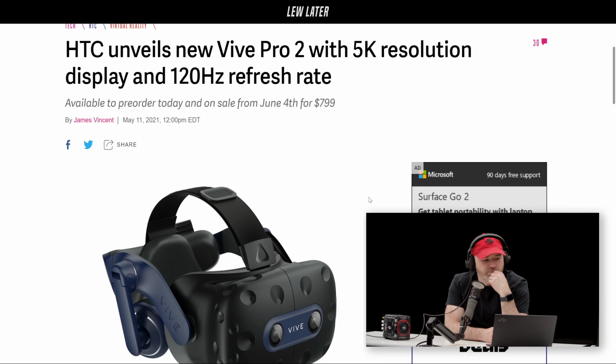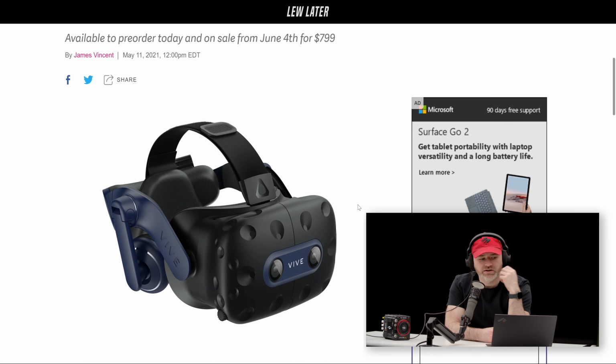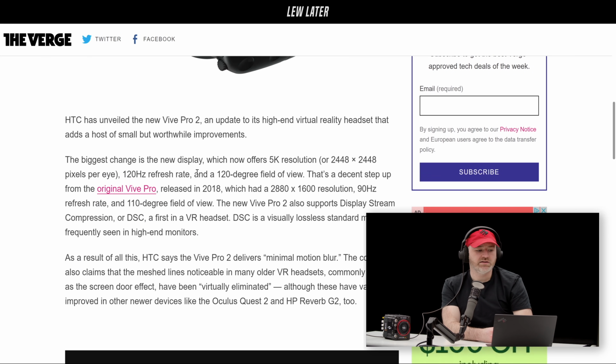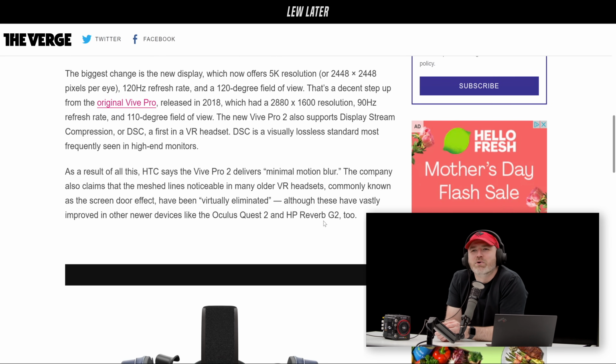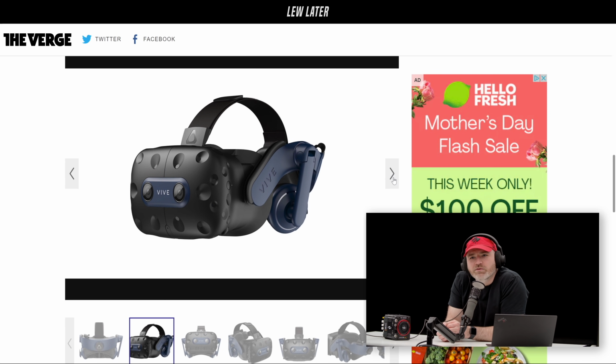The biggest change is a new display that now offers 5K resolution, so that's 2 separate displays. It's 2448 pixels per eye and a 120 degree field of view, which is up from the 110 degree field of view on the original Vive Pro. Because of this variety of improvements, HTC says there will be minimal motion blur. So this is going to help you immerse yourself in VR even better than before.